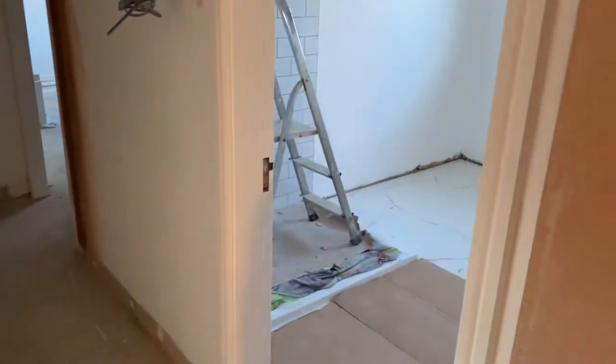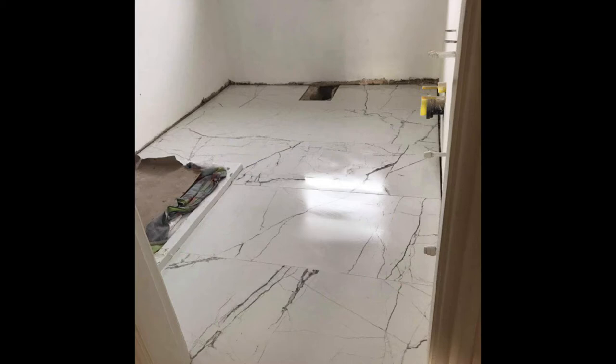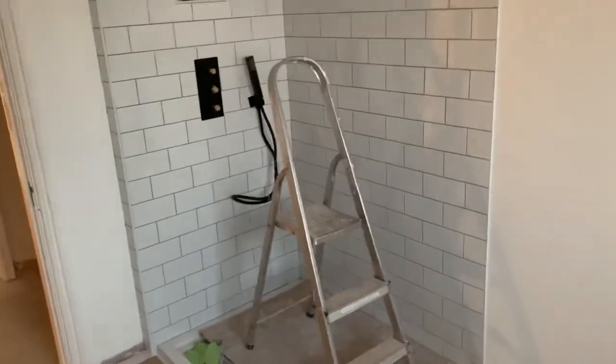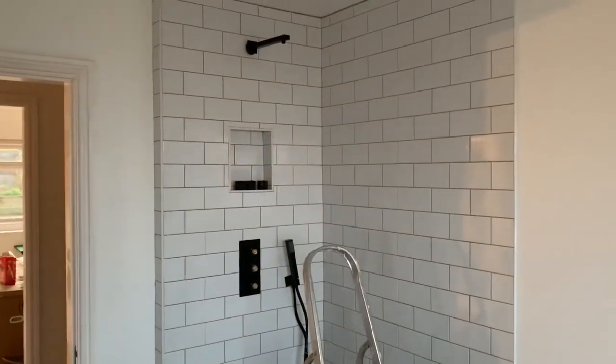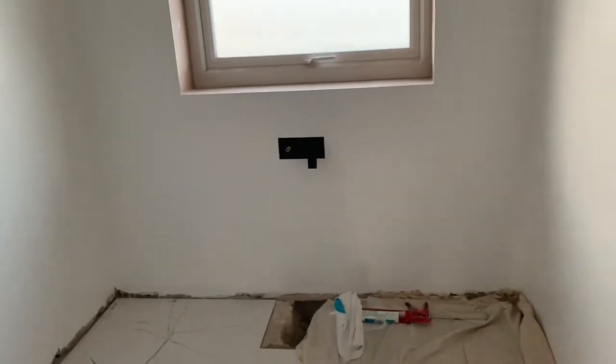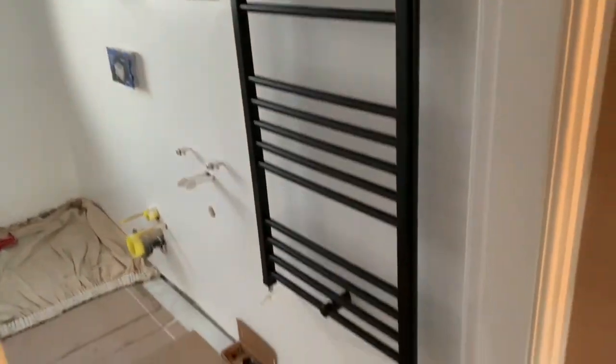Coming round and through into the bathroom, you can see now that we've also got the tiles down. The cubicle has been tiled as well. I managed to get some of the shower fitted yesterday. I'm just going to seal that in and put some sealant around it now. Looking good, really. I've got the bath tap in here as well, and actually today I just got this towel rail up, which is absolutely brilliant.